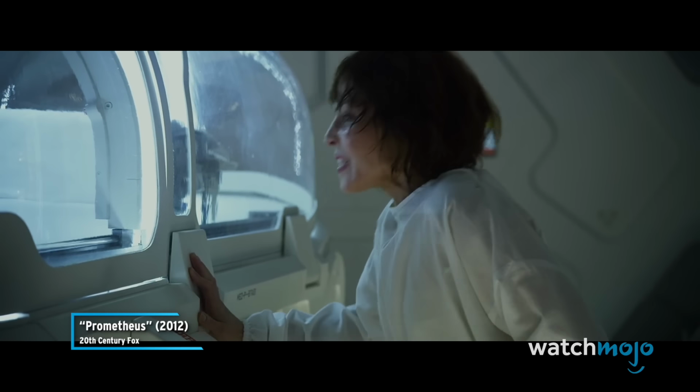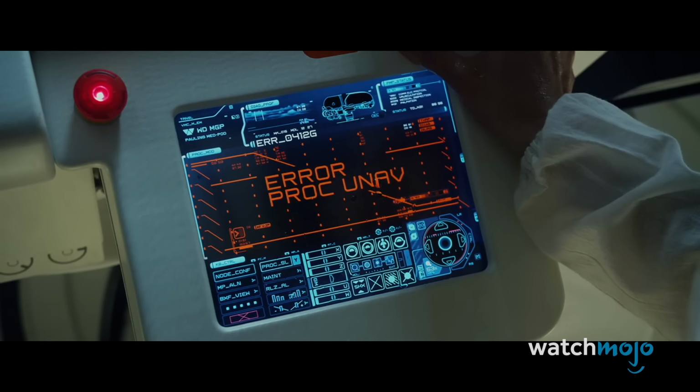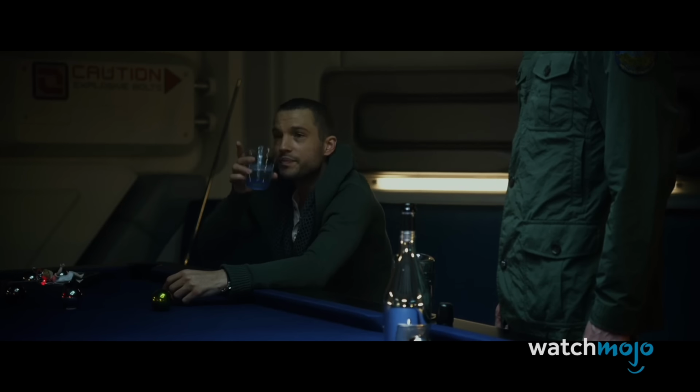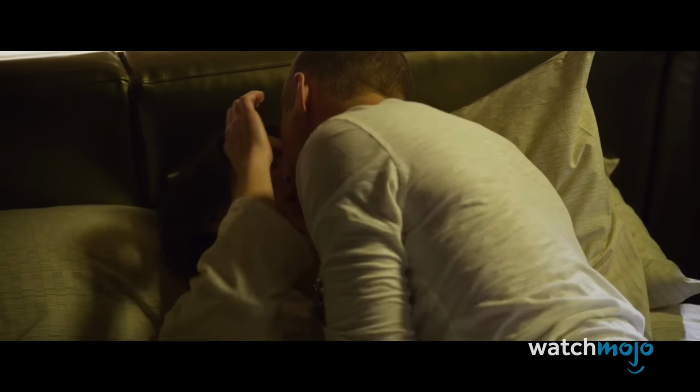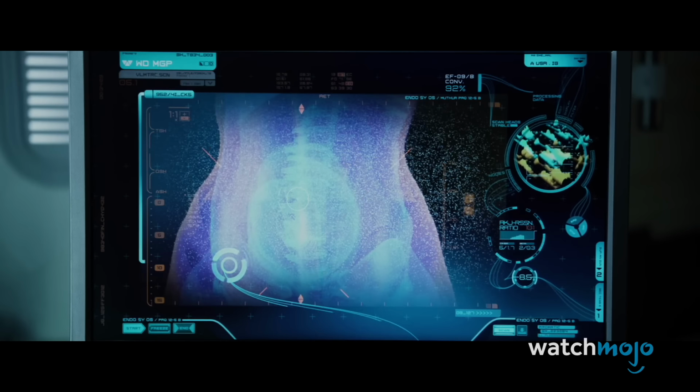Another variation on the chest burster, and arguably an even scarier one, can be seen in the divisive prequel Prometheus. David spikes Holloway's drink with a mysterious black liquid, and Holloway proceeds to sleep with Elizabeth Shaw. Shaw is impregnated, but not with a baby. At least not a human baby.